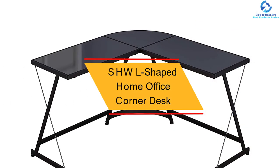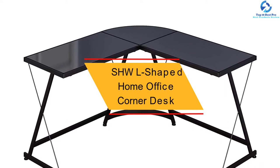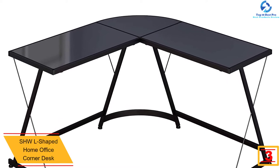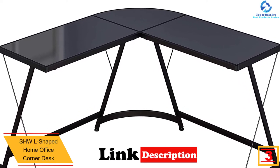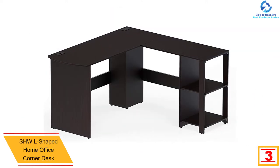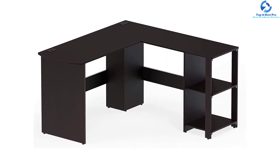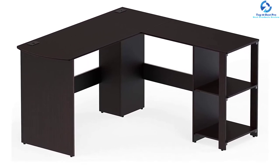At number 3, we have the SHW L-shaped home office corner desk. The corner computer desk aims at maximizing your small space within your room by occupying the corner, which is made even easier by the L-shaped design. It is a three-piece desk.